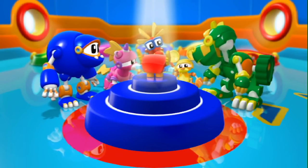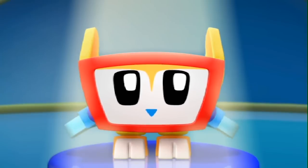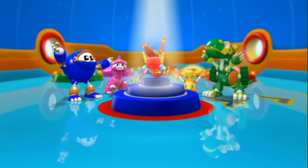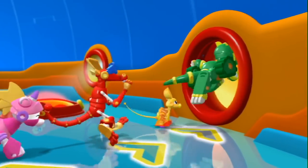A surprise! I love surprises. Your mission is to help the bunnies build a bunny boomer. Mechana, can you do it? We Animal Mechanical can! Let's go! Woo-hoo! Yes!